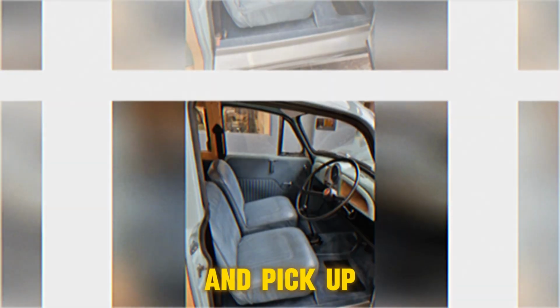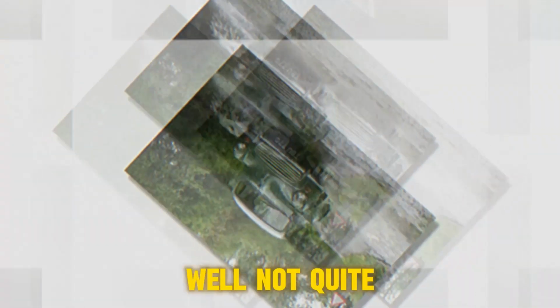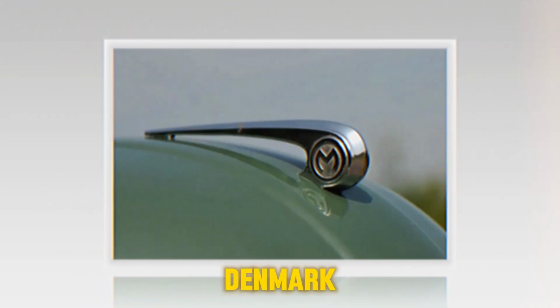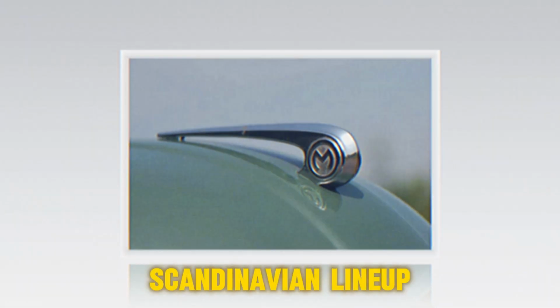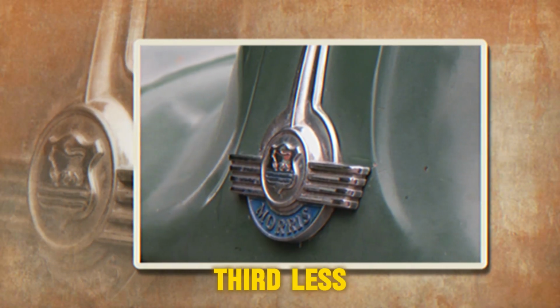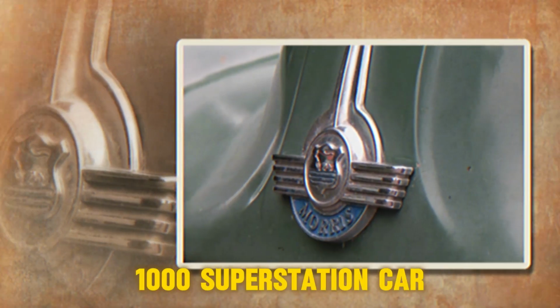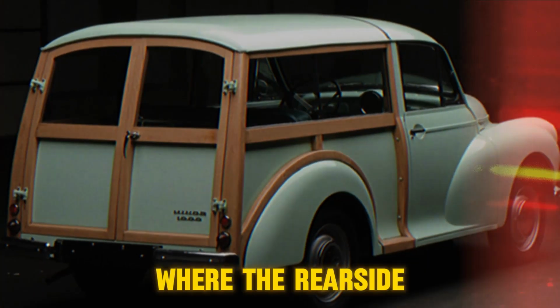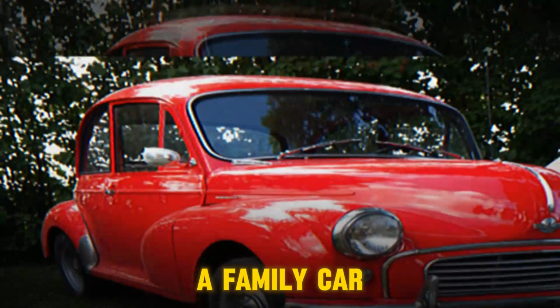The only commercial Minor models were the van and pickup variants. Well, not quite. Among the overseas plants that assembled the Morris Minor during its lifetime was one in Denmark. And part of the Danish and Scandinavian lineup was the Morris Minor Combi of 1959, a version that managed to be priced at one-third less than the regular Traveller, renamed the Morris 1000 Super Station Car by the time the 1098cc version came along, thanks to steel panels where the rear side windows should have been. The back seat remained in place, yet the resultant tax concessions, which saw the Combi officially classed as a working vehicle rather than a family car, made the difference.